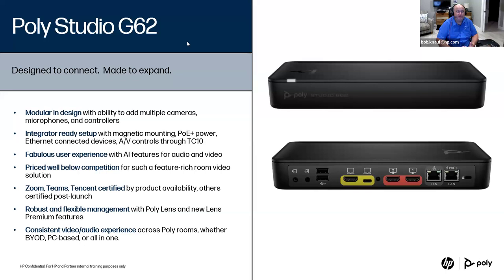So I'm happy to introduce the PolyStudio G62. This is the G62 right here in my hands. It's very compact. It's designed to connect, but it's made to expand, and I'll definitely talk a little bit more about that. It's modular in design. And if you haven't heard us talk about modular or modularity, you're going to hear us talk a lot more about that from here on out. It's the ability to add multiple cameras, microphones, and controllers. It's integrator-ready setup.